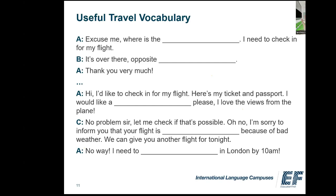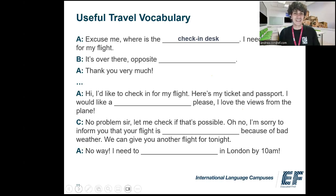But usually the place where we check in is, as you were saying, the check-in desk or the check-in counter. Yes, because the next thing we have is I need to check in for my flight. Amazing. And it's over there, opposite the security. Yes, I would say security, because usually the gate is always after security, after a very long walk, or at least in Rome Fiumicino Airport, it is quite a walk from the check-in counter to the gate. So yes, opposite security.